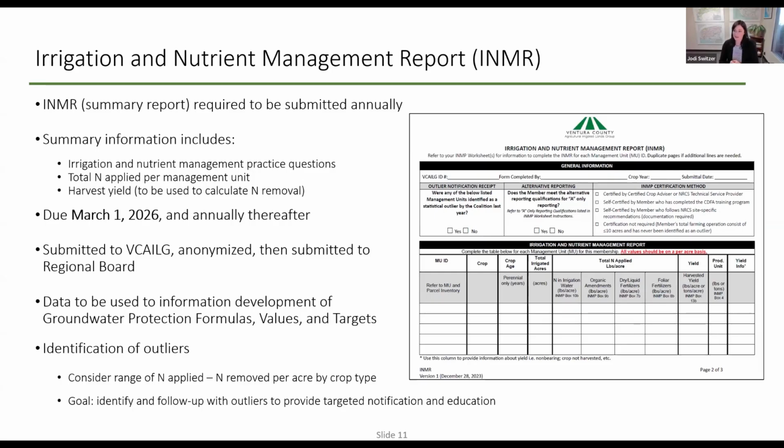It's anonymized. So this is something that was heavily litigated in the Central Valley, where this is proprietary information to growers and their specific operation, and not wanting that information to be publicly disclosed and connected to their operation. So this anonymity factor is really important, something that we were able to ensure was preserved in our region's order as well. So when VCAL gets the information, we'll do the analyses that we're required to do. We'll anonymize that data, and then we'll report it to the regional board.